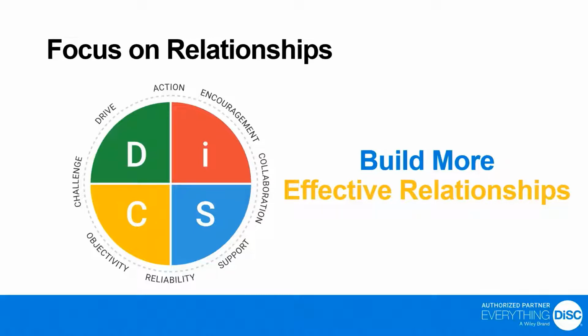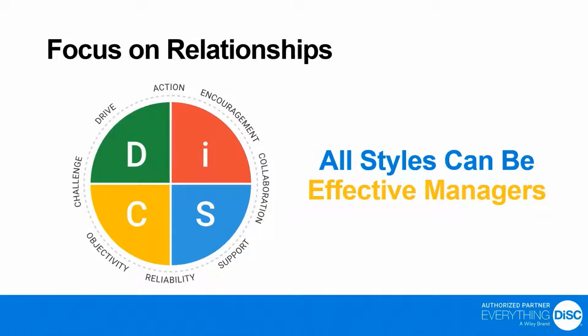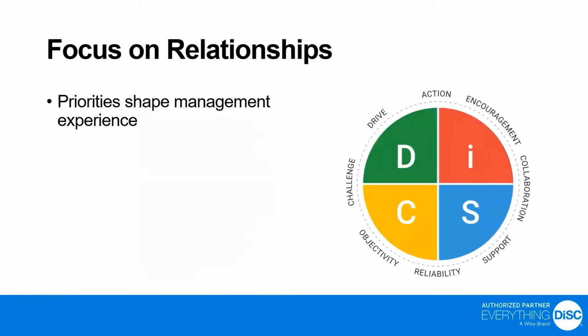So let's have a look at all styles. Doesn't matter where your dot falls, you can be an effective manager, because being an effective manager requires using all 4 styles at different times, adapting to relate to the different styles of each person. So it doesn't matter what your starting point is, if you're adaptable enough, you can be an effective manager, right? So let's look at the priorities, and I'm going to use an S style here as an example. So this S style manager has a need, a primary priority for support, secondary for collaboration, and the third priority would be reliability for the CSSC scale, right? That's what this manager would likely focus on.